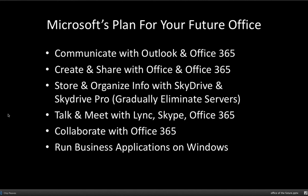They've also got features that let you talk and meet, things like Lync and Skype. A lot of people have heard of Skype. It's been around for a while. Microsoft bought them a year or two ago. Lync is maybe less commonly known, but that's an application Microsoft already had in-house that let you chat, do video calls, and also even it can basically be your entire phone system if you set it up correctly.